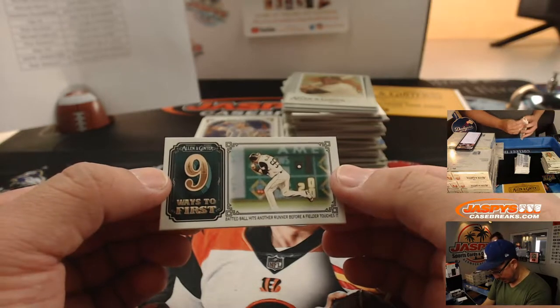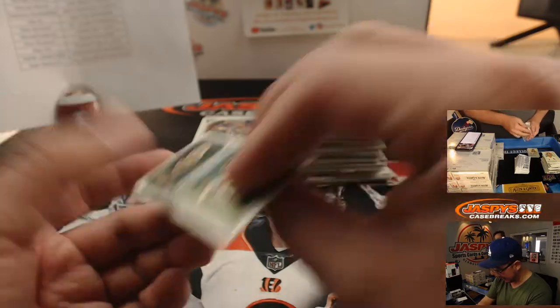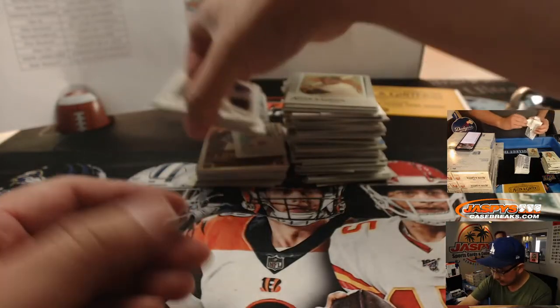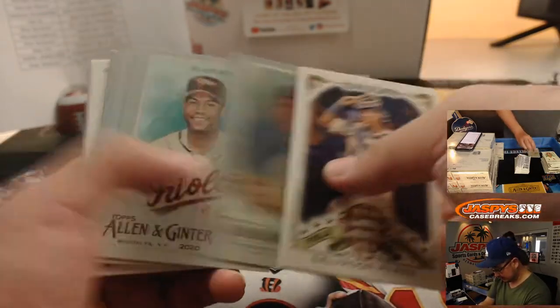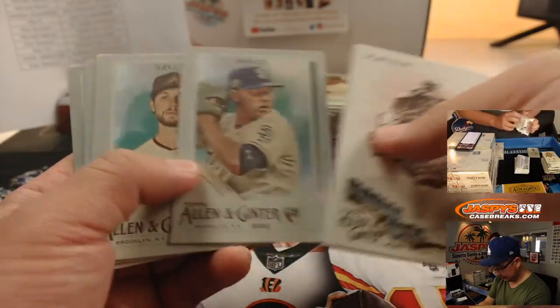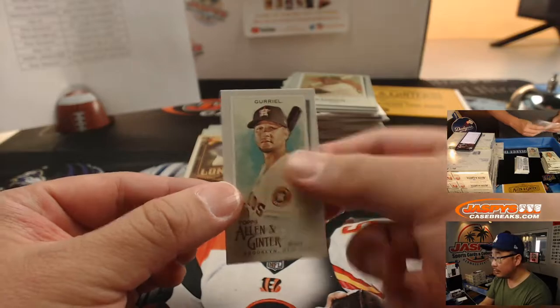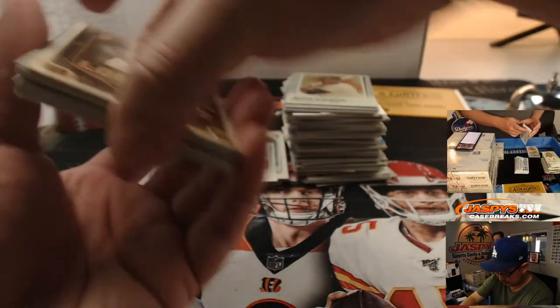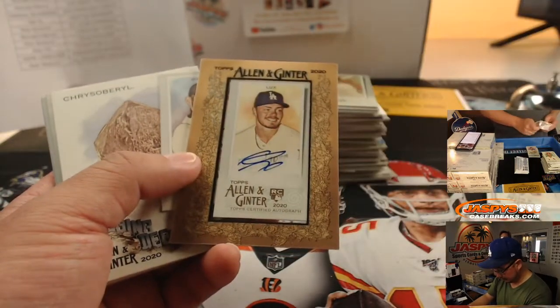Alright, there's 9 ways to get to first. A batted ball hits another runner before a fielder touches it. Yes, that can happen. See, so if it doesn't have an MLB affiliation on that, that'd be card, non-team spot. Platinum. Gurriel. If you have the non-sport spot, you get all the non-sport cards. None of them are going. All of them. Oh! Whoa.